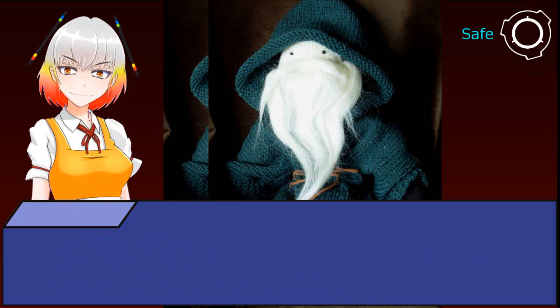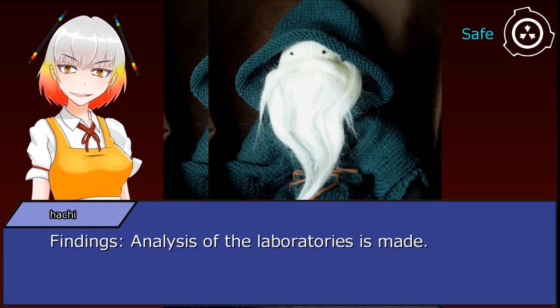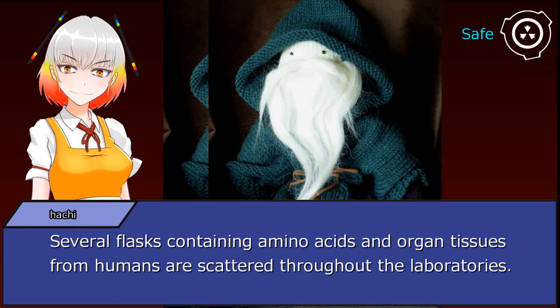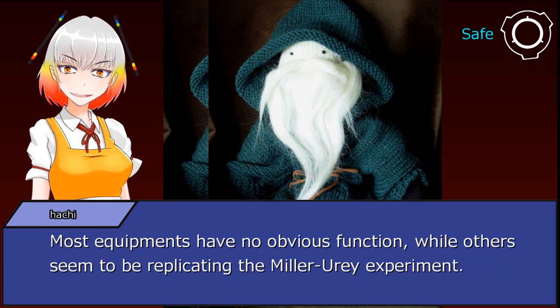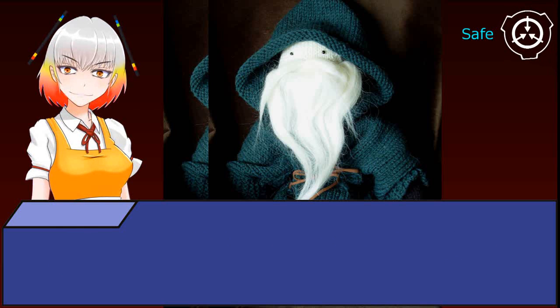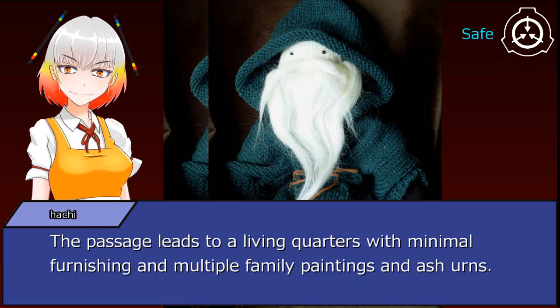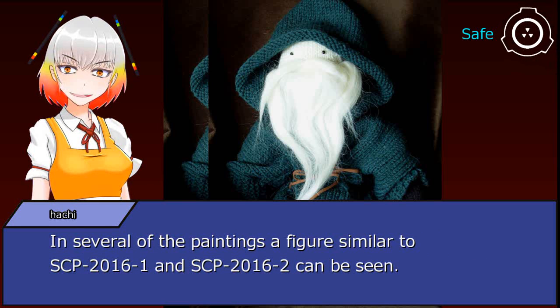Day 3. Findings: analysis of the laboratories is made. Most equipment resembles chemistry apparatus from the 19th century, while others have yet to be identified. Several flasks containing amino acids and organ tissues from humans are scattered throughout the laboratories. Most equipment has no obvious function, while others seem to be replicating the Miller-Urey experiment. Day 4. Findings: a hidden passage in the fourth floor is discovered. The passage leads to a living quarters with minimal furnishing and multiple family paintings and ash urns. In several of the paintings, a figure similar to SCP-2016-1 and SCP-2016-2 can be seen.